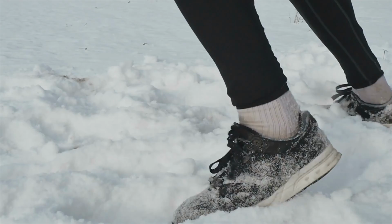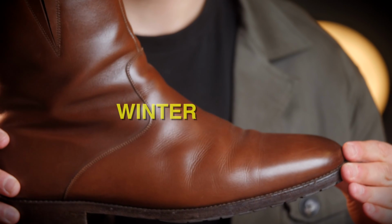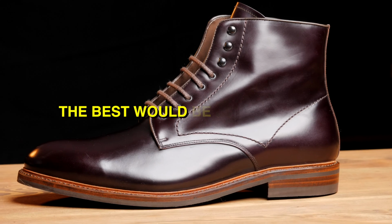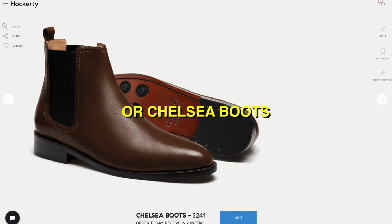I'm one of those guys who are always freezing in wintertime, so I never understand when I walk around, it's snowing outside, and I see guys that are wearing only sneakers. It really blows my mind every time. And if you're like me, then you definitely need a pair of warm winter boots. They can look very classy and elegant, and if they are lined, they will keep your feet from turning into icicles. You have plenty of options to choose from. The best and the warmest, in my opinion, would be lace-up boots, followed by chukka boots or chelsea boots. I would start with dark brown boots because they're the most easy to combine with everything else.